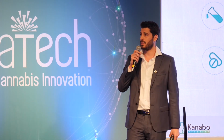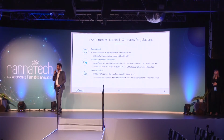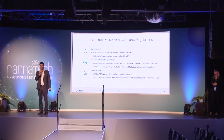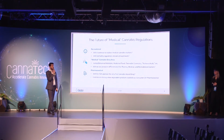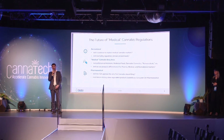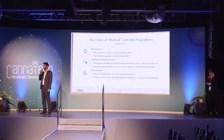QA and safety, all the tests that are being done today, are always local. Now Canada will come into a federal program, so perhaps we will see in the recreational market some kind of standard on a federal level. In medical, when there is clear legislation on a federal level for a medical product, what will it be? Herbal, botanical medicine, medicinal food, claimable cosmetics? Nutraceutical is a claim that is basically a marketing claim right now, with no standards. So that's something that is very open.